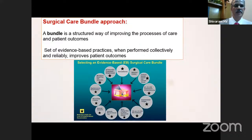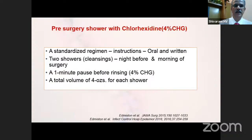That is why the importance now is on the surgical care bundle approach. So what is this bundle approach? It is a structured way of improving the processes. If you improve the processes of patient care in the hospital, definitely the outcomes improve. All these evidence-based activities can definitely improve the ultimate patient outcome, and we can prevent surgical site infections. Evidence-based surgical practices which can improve outcomes are the need of the hour, and the surgical care bundle approach is definitely a very good initiative in this direction.